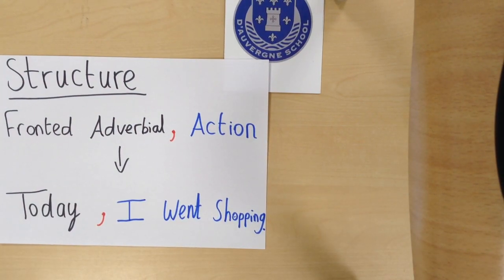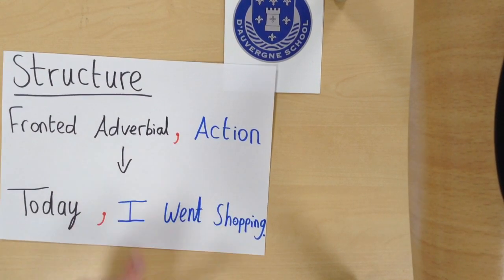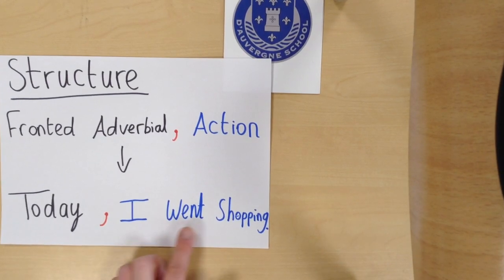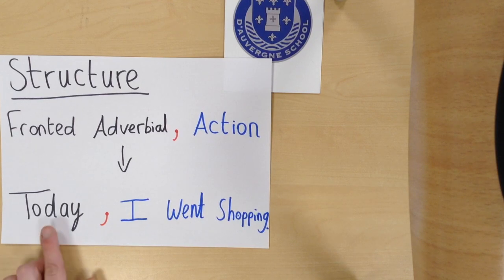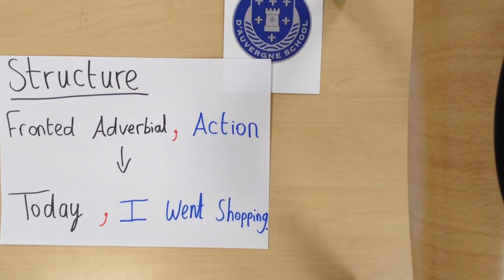The structure that you need to follow is like this: fronted adverbial, comma, action. You need those three things in your sentence. For example, today, comma, I went shopping. I've got my fronted adverbial, my comma, and my action.